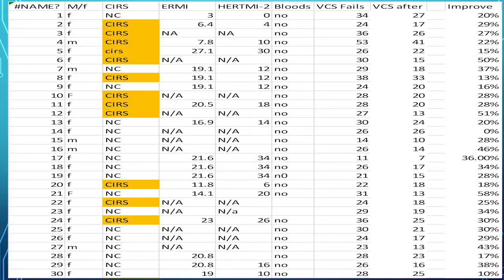I know that Michael's got his VCS unit, hasn't started using it yet, but maybe Dr. Shoemaker and the rest of you can chat about whether you want that sort of thing to occur with your clients or patients. Here you can see that our data collection shows various levels of improvements in VCS, and in some cases, none or very little improvement.